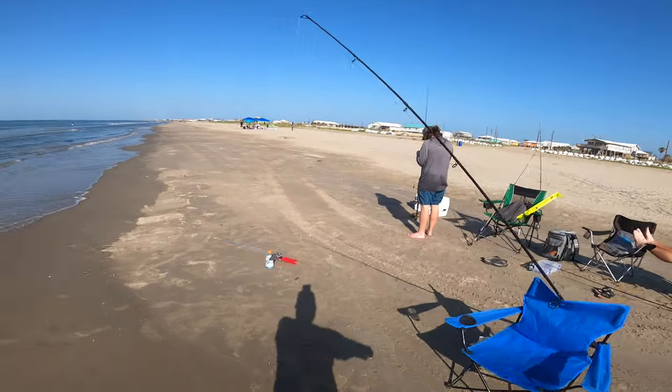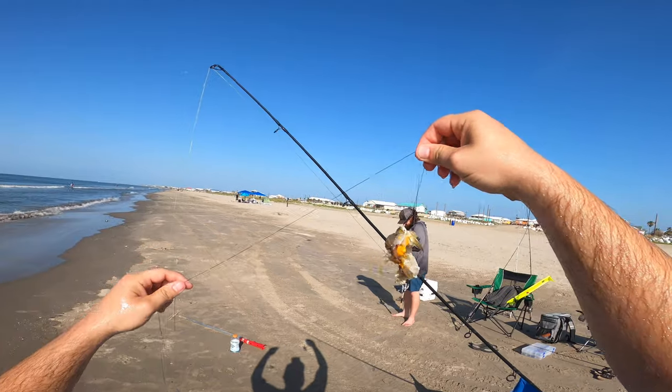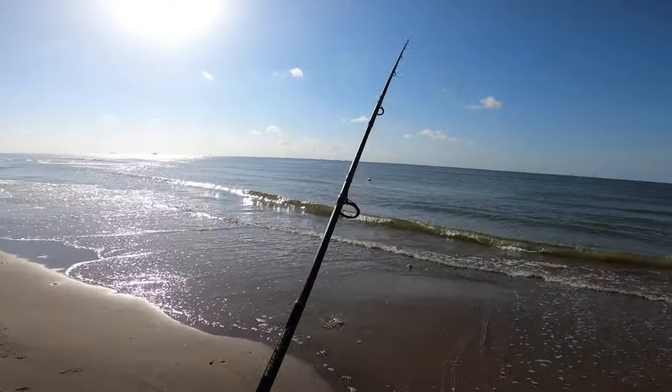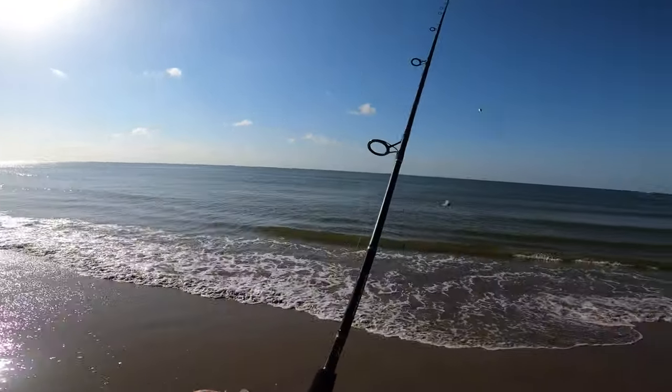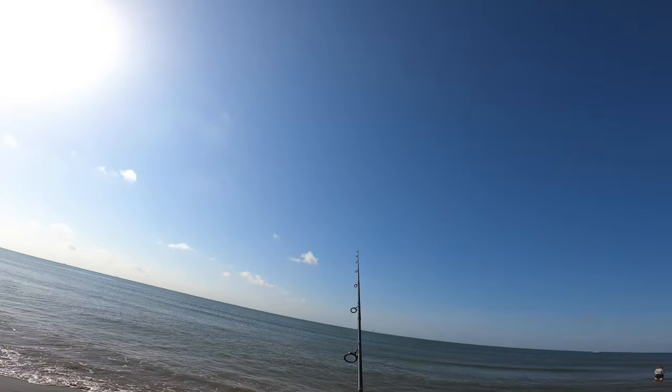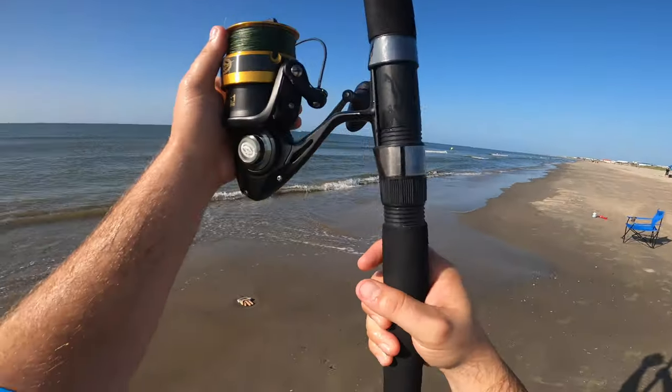Well, now we got some bait. We'll rig up the big surf rod, cast it out. If I catch a big drum, redfish, who knows? Surf rod is out. Got some fresh crack crab bait on there. Grant's setting up now, doing the same thing.